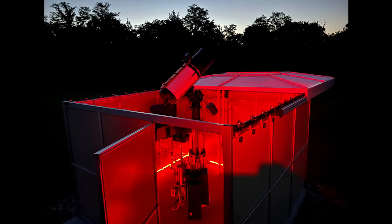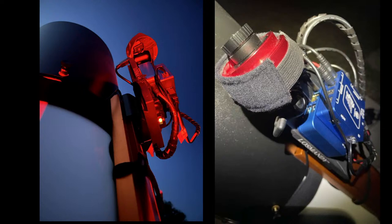So that's pretty much what it looks like right now outside there, except it's a little bit darker than what that horizon looks. On top of the scope, we have this outrigger set up on an equipment plate with a ZWO ASI2600MC Pro, a wide angle view camera, with the lens it has on it somewhere around 150 degrees wide.